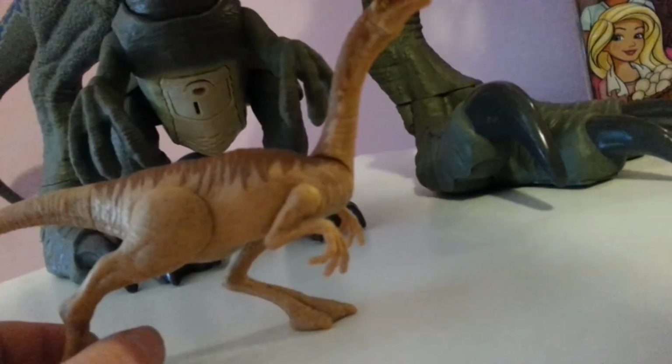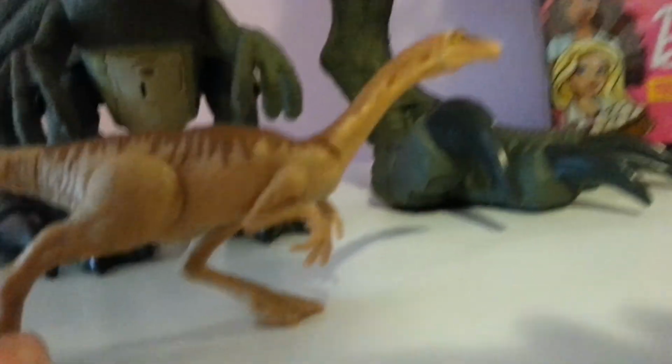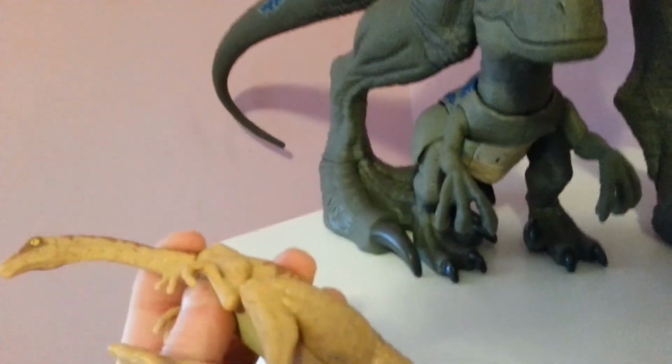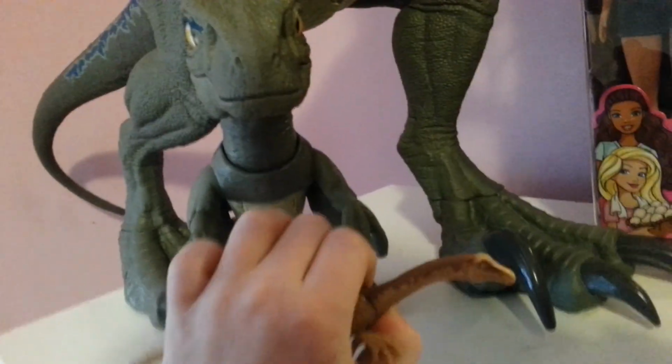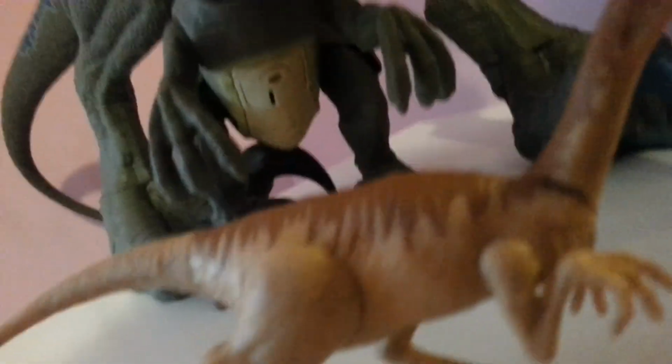And let's move on to this one, the Attack Pack Gallimimus. This is from the first Fallen Kingdom, not Dino Rifles or Primal Attack. I have been wanting this one, and it was super hard to find. There's the scan code. I already have it scanned in. The only ones I don't have scanned in are the Carnotaurus, the Baryonyx and the Brachiosaurus. Those are the only 3 I don't have scanned in yet.